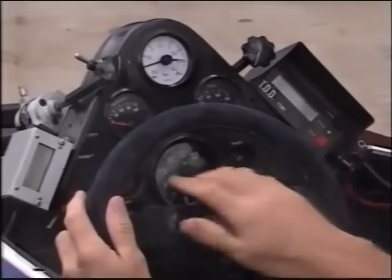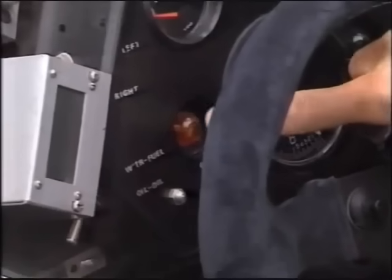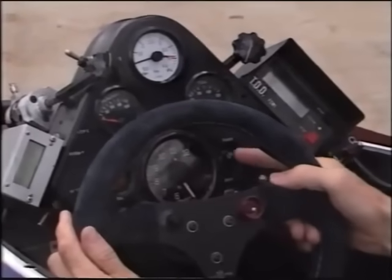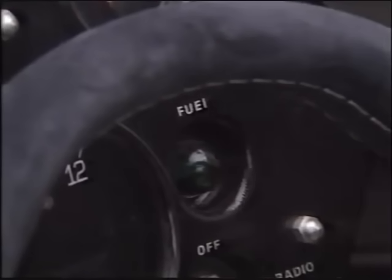There's two idiot lights, as they call them, instead of gauges. The oil pressure, if it goes right down, this light here, an orange light, would come on. The fuel pressure, if that was failing through a pump or low fuel, then that light would come on also.